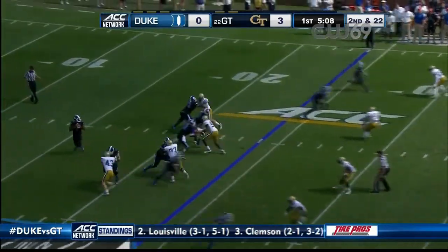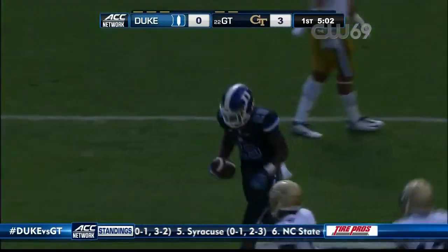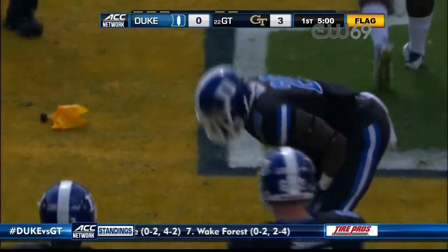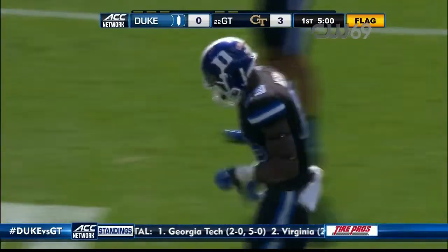Second down, they need 22 now. Over the top. What a hit. A flag comes in. Wilson makes the catch all the way down to the 45. Carrie Griffin with the hit. Well, this might be the targeting variety here. Let's take a look.